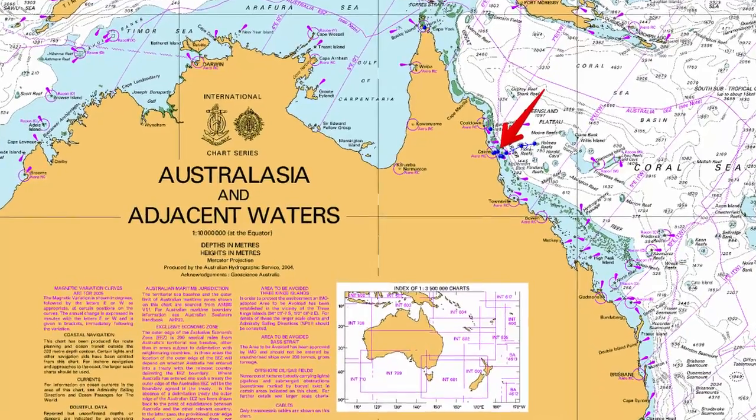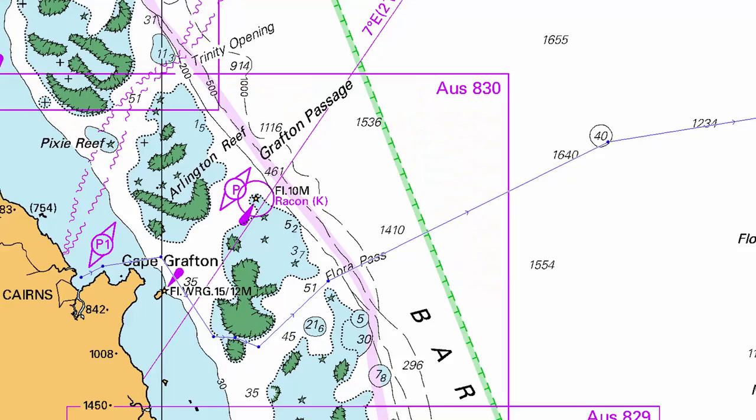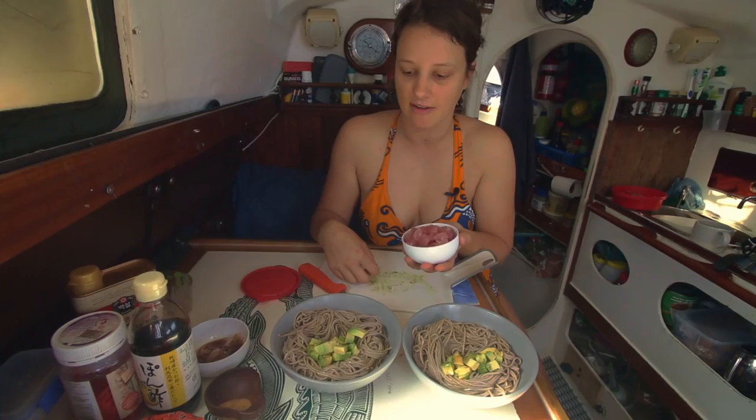With our time in Cairns come to an end, we were keen to visit Holmes Reef, 120 nautical miles offshore, where big fish and crystal clear visibility beckoned us. And there you have it, that's our breakfast.